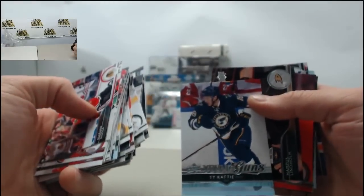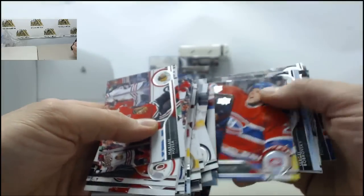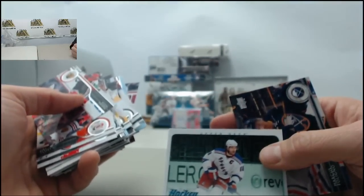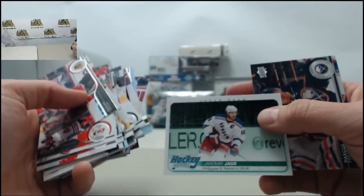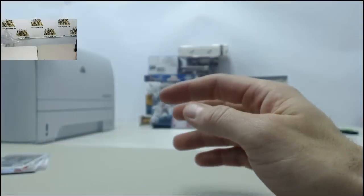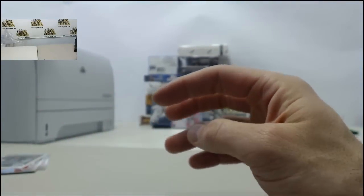Good Young Gun there for St. Louis Blues. And last insert of this case will be a Hockey Heroes, Jaromir Jagr, New York Rangers. And that does it. That's the 12 boxes there in the case.